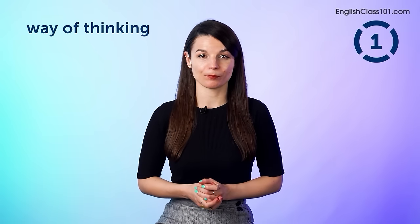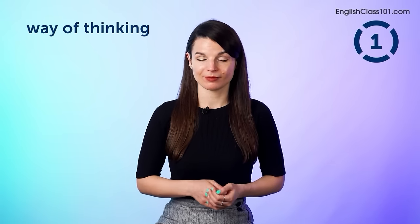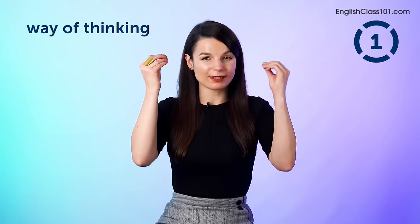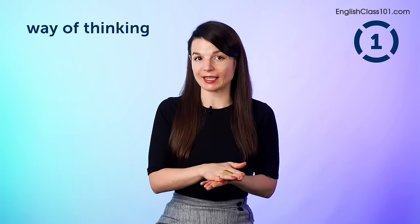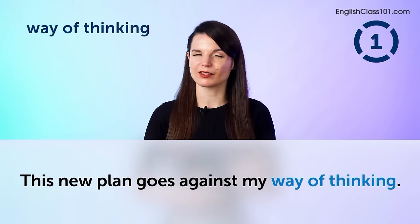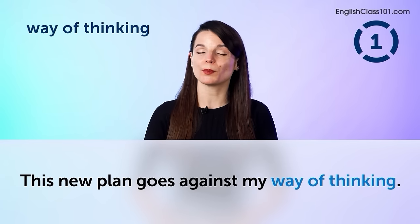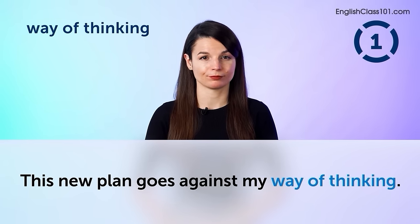Way of thinking. This expression, way of thinking, refers to how someone thinks. So this refers to the way that they make their decisions or the method they use to make decisions. Here's an example sentence. This new plan goes against my way of thinking.